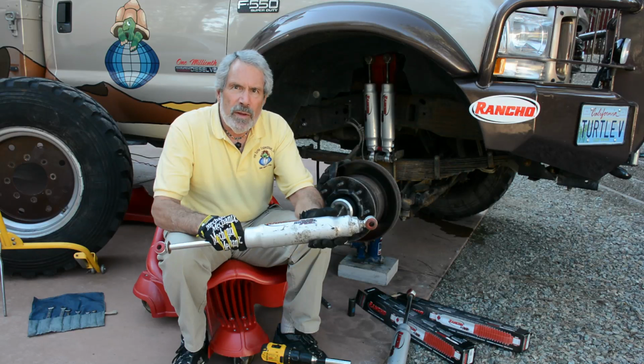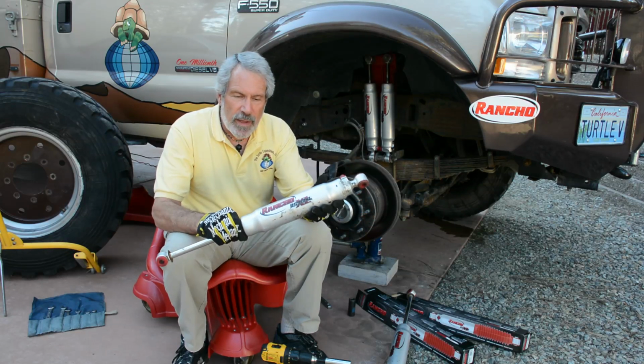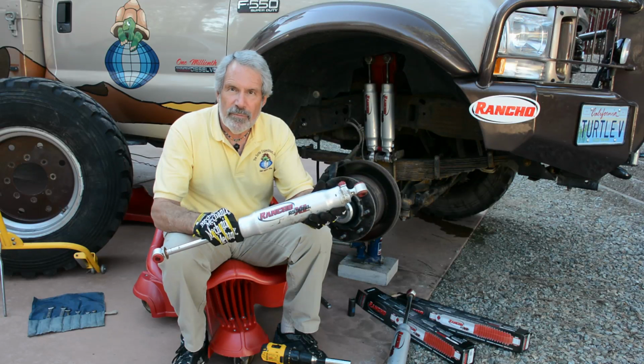When we were preparing for this trip, a friend of mine told me, he said, "You know, Gary, if driving around the world was easy, everyone would do it." He certainly got that right, but I can tell you, when you have suspension that you can count on and shocks like the Rancho 9000XL, it does make it a lot easier.